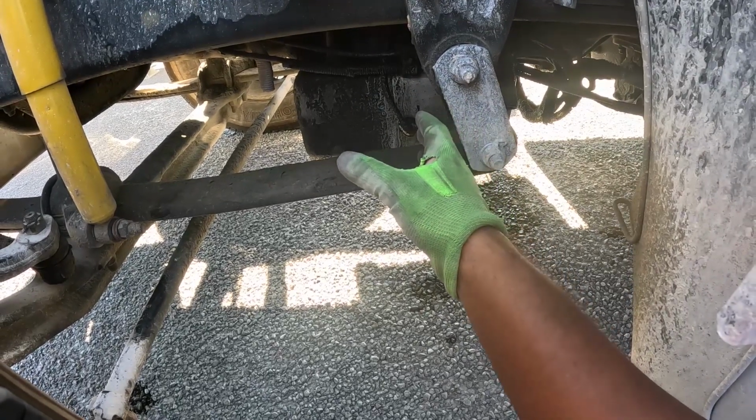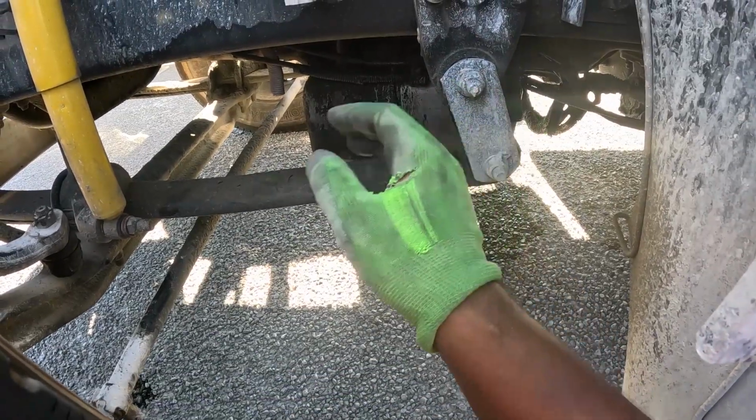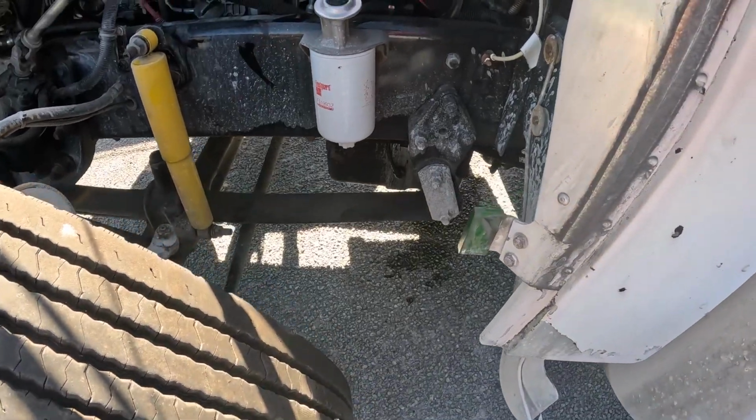You know what the dealership told me? Oh, it's obsolete. They stopped making it for this old truck. That's what they told me for a whole year. They did. They told me that for a whole year.